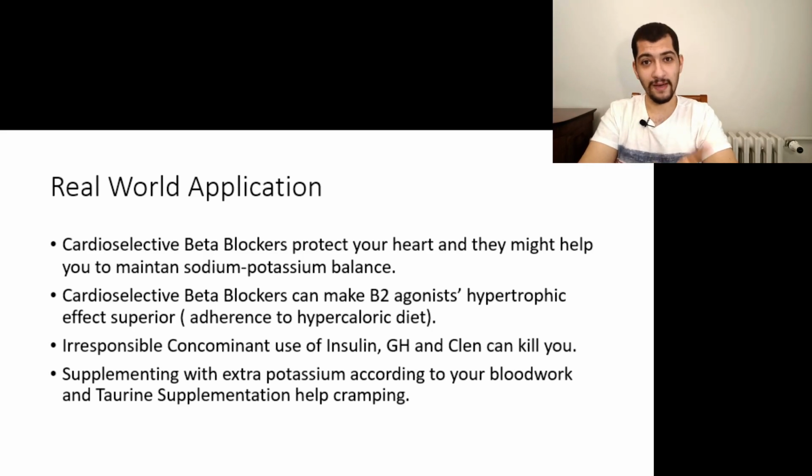Also, cardioselective beta blockers can make the hypertrophic effects of clenbuterol even superior, because when your heart is not racing, your calorie expenditure will be less. Your daily calorie requirement will be, let's say, a couple hundred calories less, so you can adhere to your diet even better. As a final result, your physique results can be superior. You pair a good diet with a good exercise program, and plus you have drugs that work, you will have better results. No one can argue with that.